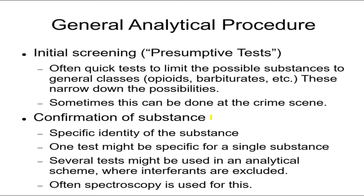After this is done, it must be confirmed. They must have a confirmation test. This confirmation test should tell the specific identity of the substance. It's possible to have one test that will be specific to only one substance. It's possible, but you must confirm it. It must be a confirmatory test.